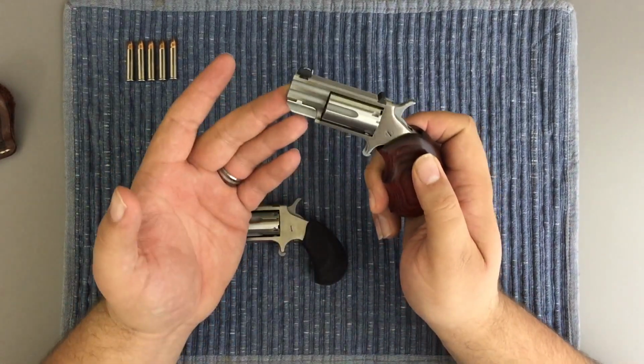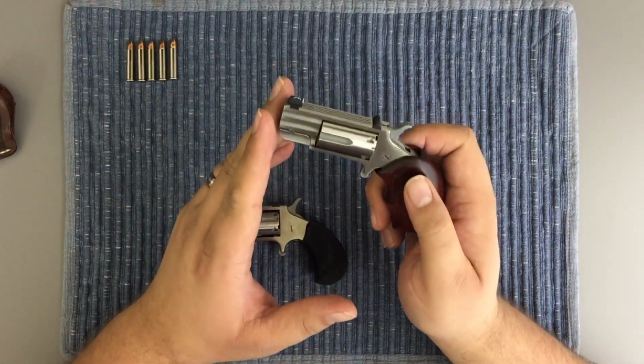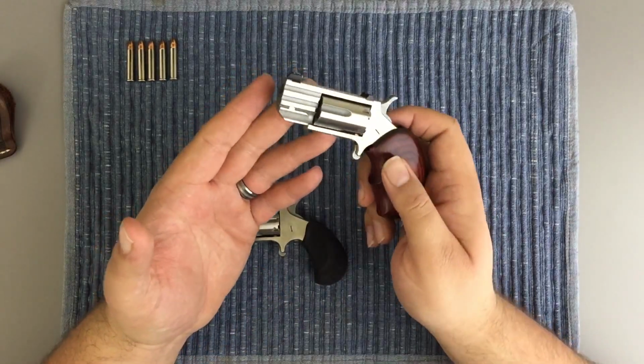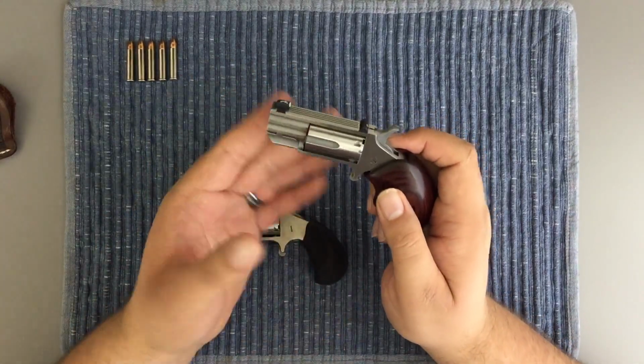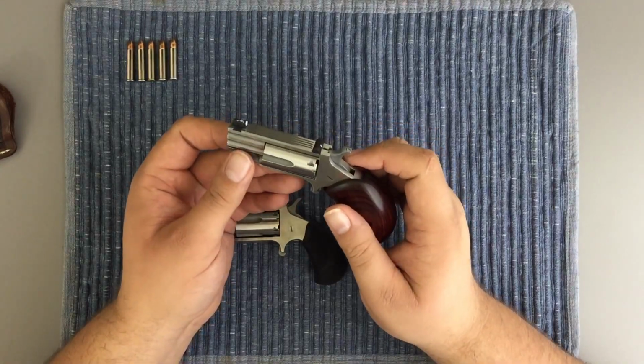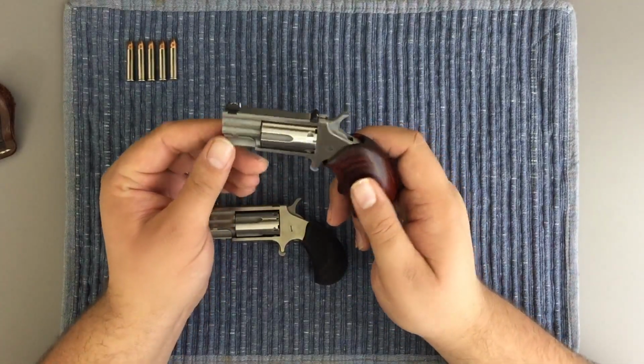The only downside to this gun is reloading. To reload it, you have to disassemble the entire firearm. So obviously this is a backup of a backup. You only use this for an extreme situation. This is not the kind of gun you want to take to a gunfight. But I'll show you real quick, just for those of you who are curious.